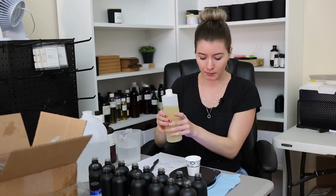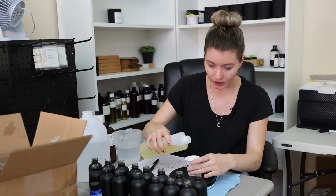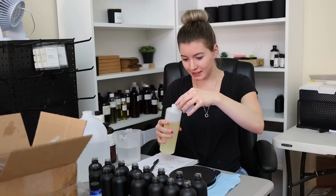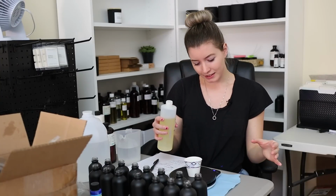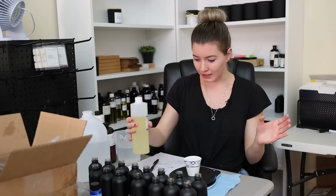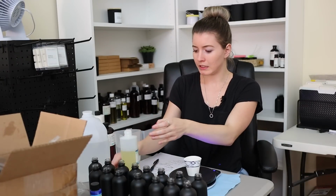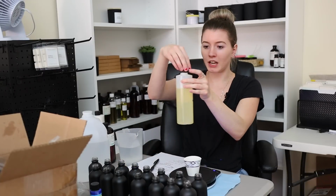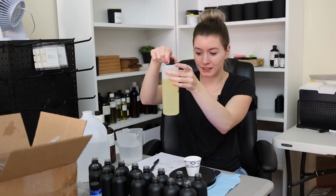So I didn't realize this was gonna be such a thick consistency, but it is. So 11.3 grams. I gotta say, this is much different than measuring wax and just fragrance oil. It's a lot more different consistencies that you're not used to. Okay, so 11.3 grams. Okay, see, that's what I meant. This is all just kind of covered in the substance.